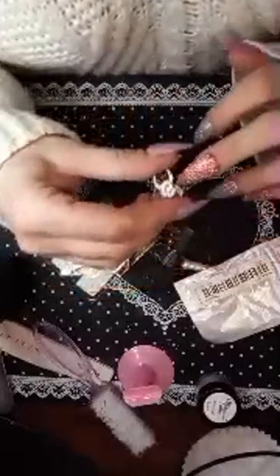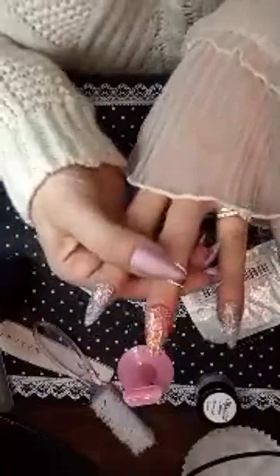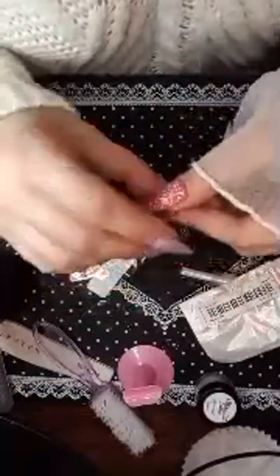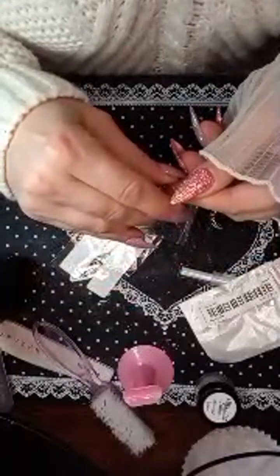And then I got this heart one, and this actually came in sizes, so I was able to get the 5. Look how cute that one is, you guys. But it doesn't match. This is more like gold glitters. I feel like I should use a gold ring. Still a little big, let's see.